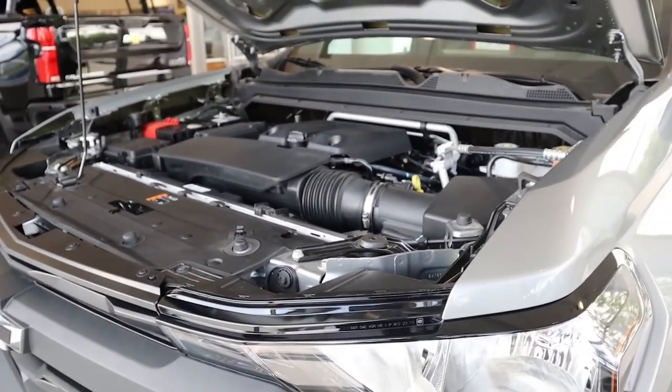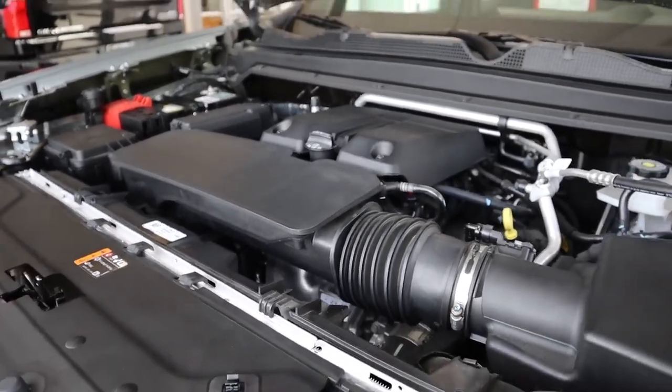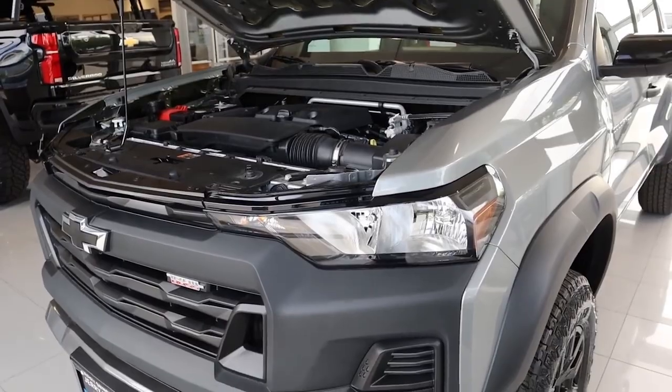Now, the best fuel economy you can get is with the entry-level 2.7 liter. That one has 19 in the city, 23 on the highway. This particular Trail Boss has 17 in the city, 21 on the highway, and the high-output ZR2 has 17 in the city and 19 on the highway.